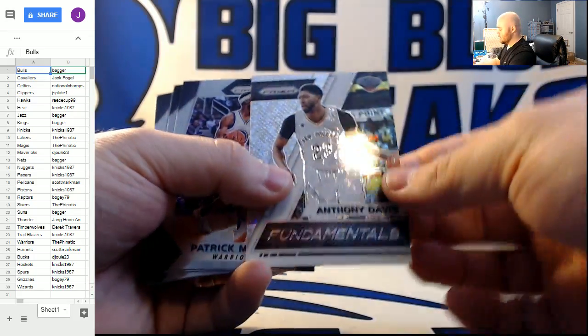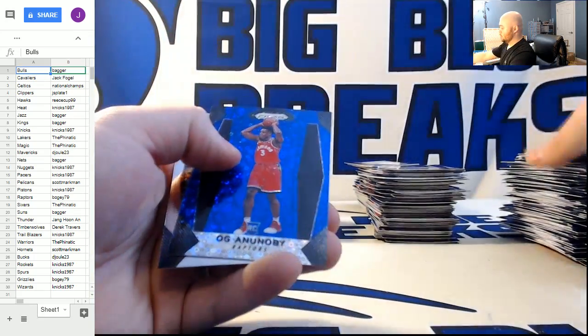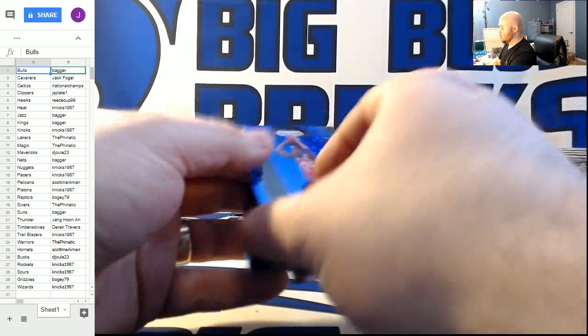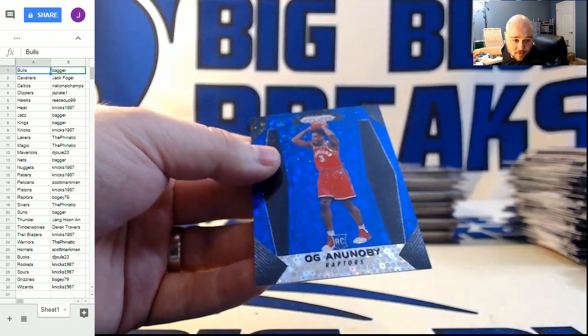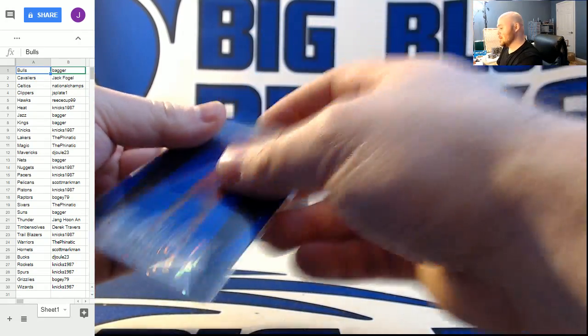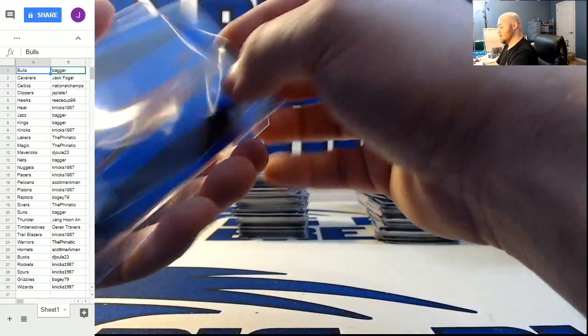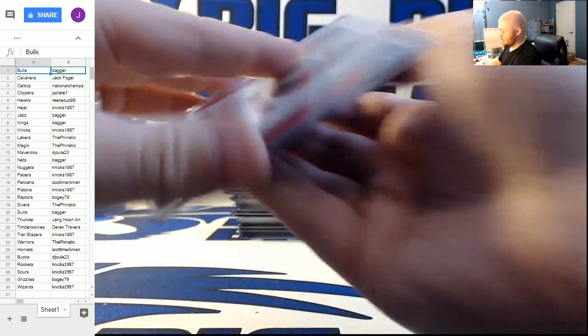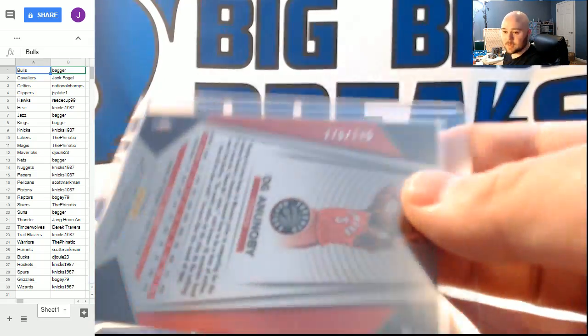Silver fundamentals, Anthony Davis for the Pelicans. Blue, OG Anunoby, numbered to 175 for the Raptors. Corey, the Raptors in this one? Yeah, of course he did. Bogey 79 and Toronto Raptors. Building that OG rainbow. Numbered 175 out of 175. eBay 101. Add that to the list, Corey.